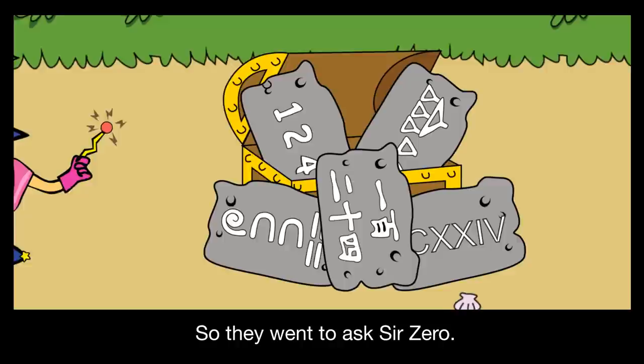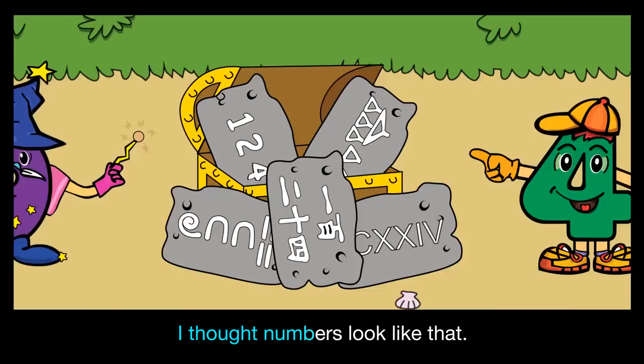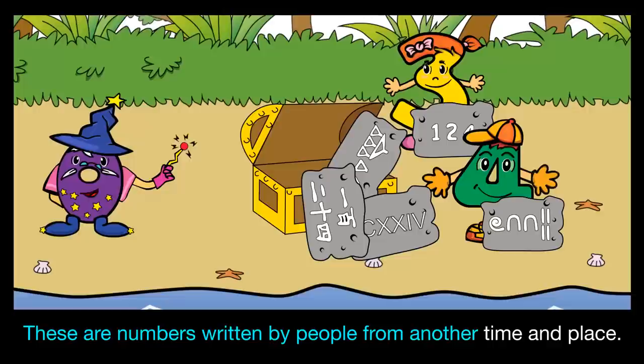Oh, they are all numbers. They don't look like numbers. I thought numbers looked like that. These are numbers written by people from another time and place. Do you want to find out more? Yes.